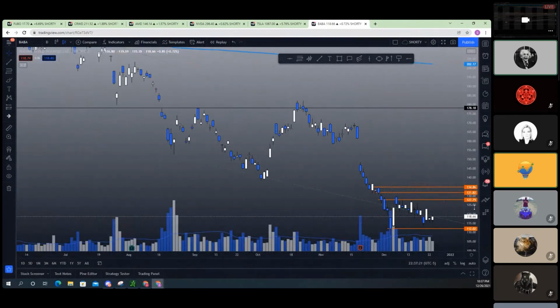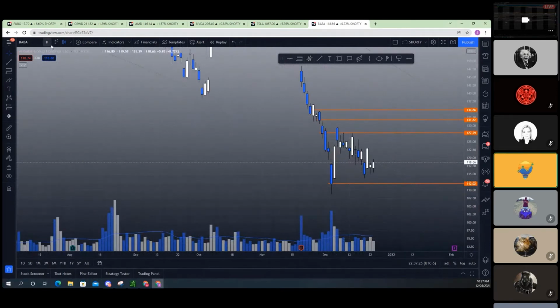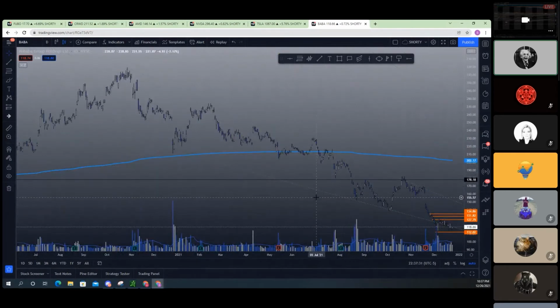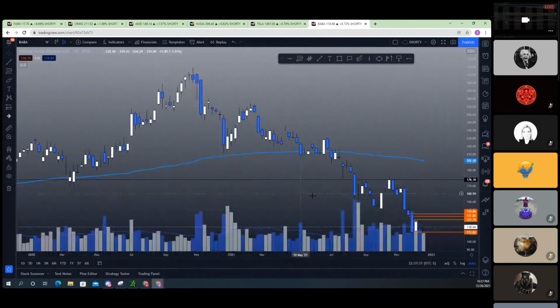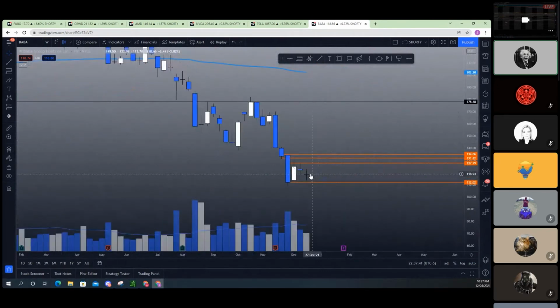Here's Baba. Man, I had all these levels perfectly drawn on Baba. So it's reclaiming this massive falling wedge. You see it? I mean, it's trying to reclaim this right here. And it's a big indecision candle.